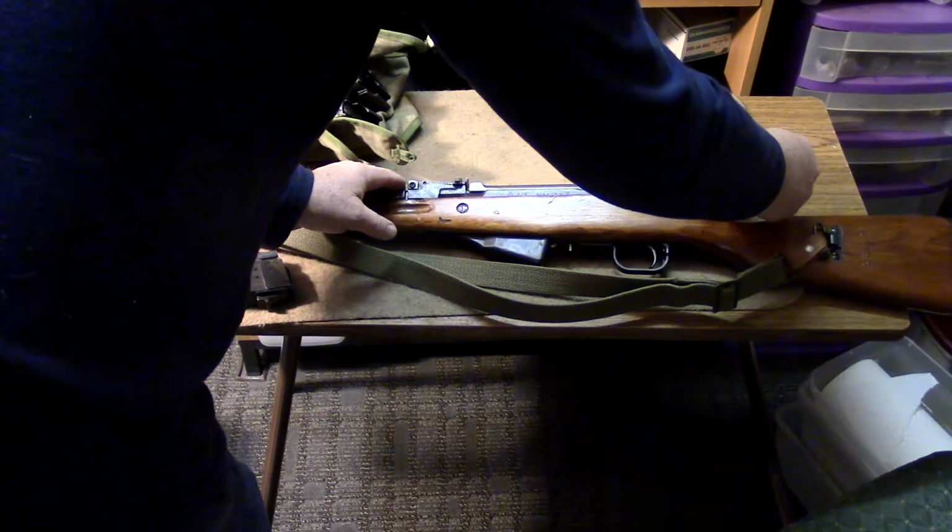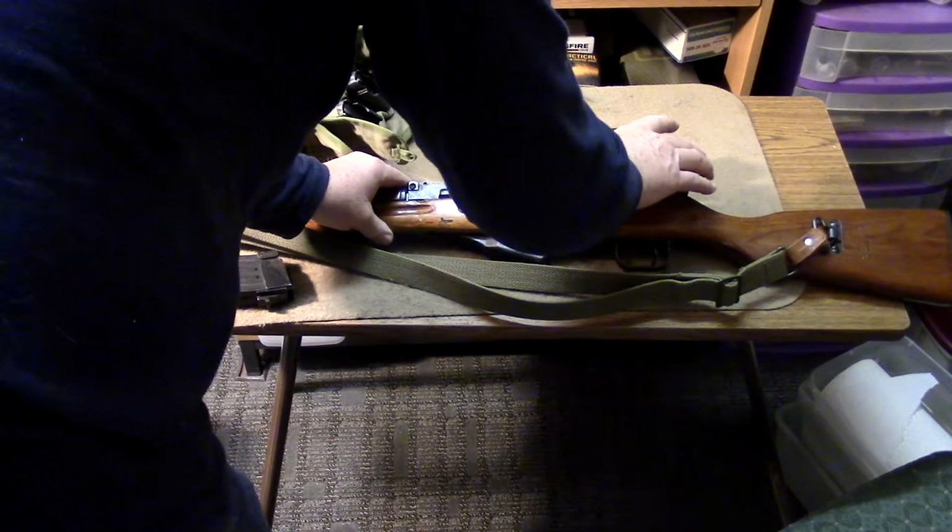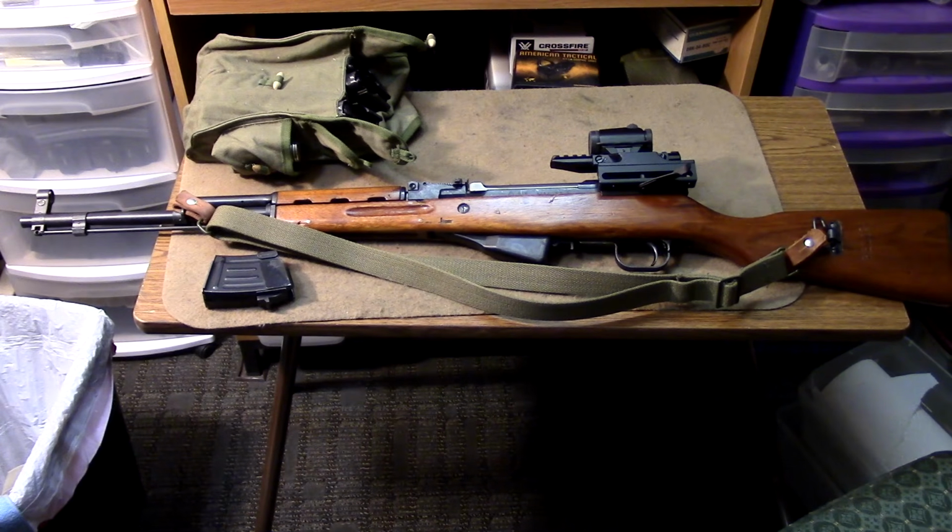But as you can see, I've got a red dot on there right now. I believe that's a Vortex red dot. You can see it's at a very good height. Now I do have a strap-on cheek riser for this firearm, so that makes it even more usable with other optics, and also a scope with very low mounts, such as Leupold low mount rings. They're exceptionally low, would fit just fine with this one.